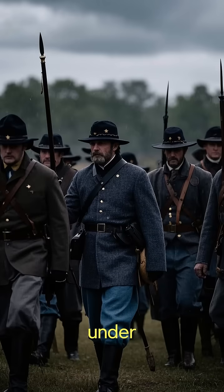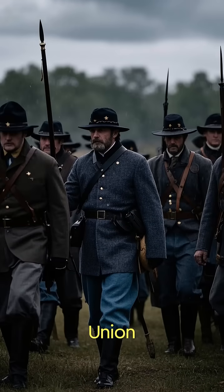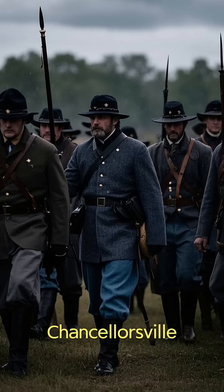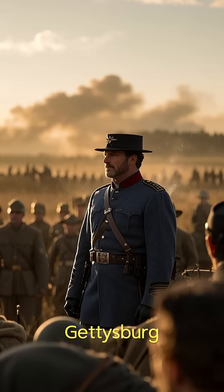The Confederate Army under General Robert E. Lee had been marching north, and they had just defeated the Union Army under General George Meade at the Battle of Chancellorsville. So Lee's army was feeling pretty confident as they approached the town of Gettysburg.